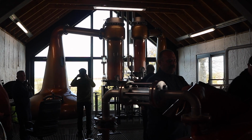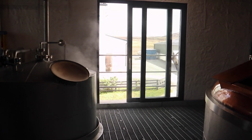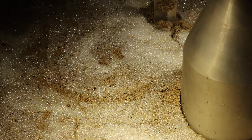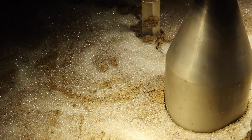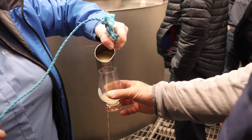If you are new to whisky and whisky production, we recommend a tour and tasting at Kilchoman. You will get a comprehensive overview on all stages of whisky production, and you can even try some wash, the beer-like liquid that is filled into the stills for distillation.